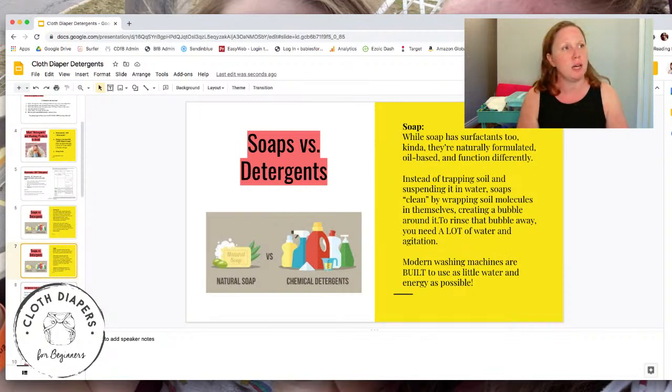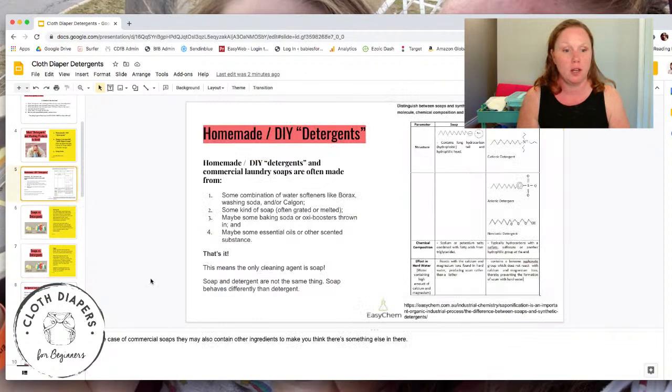Hard water is magnesium and... drawing a complete blank. There's two minerals, I'll remember it. Anyway, there's two minerals in hard water, and it interacts with those to form a soap scum, which you saw here from the chemistry website.